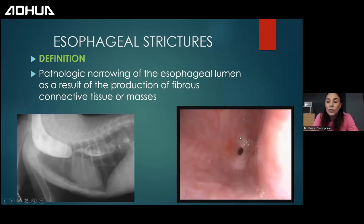If you're very lucky and you touch it in the beginning, if you're aware of the disease, for example, you have a cat that has been chronically vomiting, or a cat that has undergone a surgical procedure during the last 2 weeks, and this crosses your mind as a differential diagnosis for a regurgitating cat, or for a vomiting cat, as the owners will say, then you have the chance to intervene in an immediate way. So as you see here in the X-ray, we have a dilation cranially to the stricture.